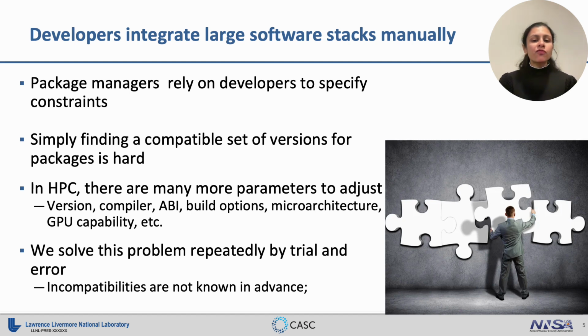And in HPC, it's very common to port software to new architectures, new platforms, and compilers with new compatibility constraints. And we are choosing new configurations that have never been tested before. Integrating hundreds of packages together can consume a significant fraction of developers' time.